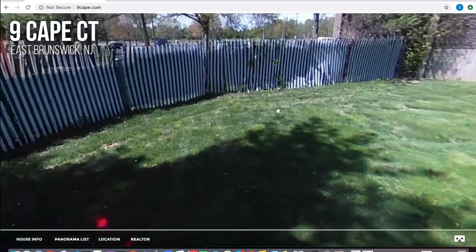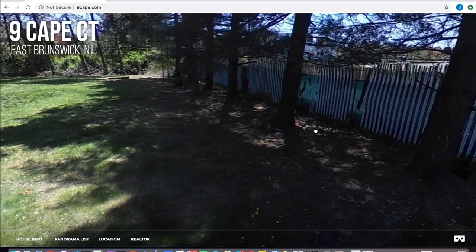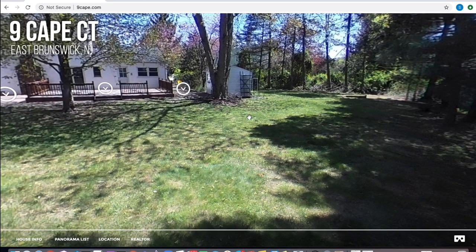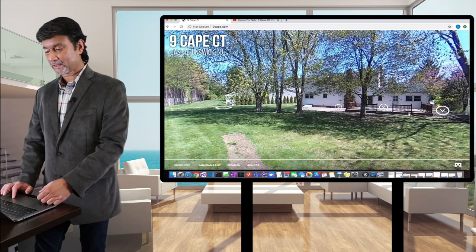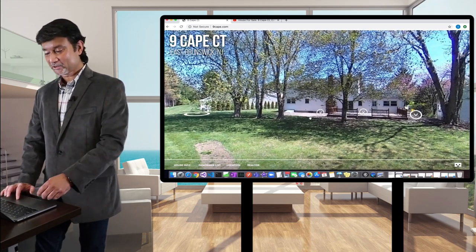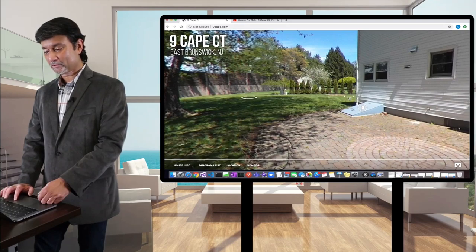I don't have that attachment here, but I also have drone footage of this. Right now I don't have it handy, but I can show you as well. It's beautiful, this backyard. From here you can see the deck and the sideways, and also you can enter through the basement. But let's go from the front.